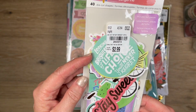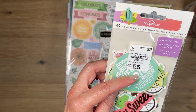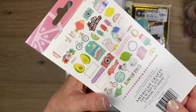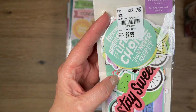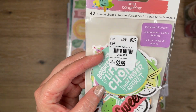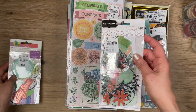And so I found, and I'm not going to take these out because these are super old, the Amy Tangerine Stay Sweet collection. Actually, I have quite a bit. These are die-cut ephemeras. I have quite a bit of papers from this collection, and I love this. I'm so happy I found this. All of the ephemeras are $2.99. I think most of the time they're listed at $6, so it's half price.